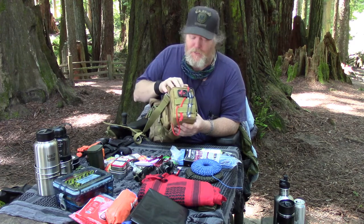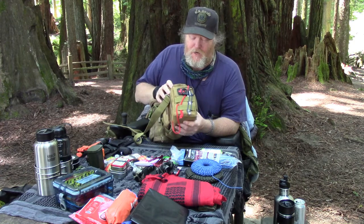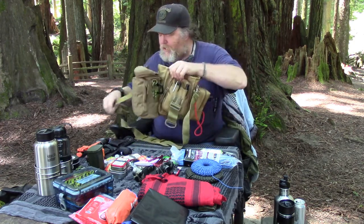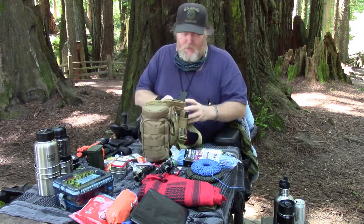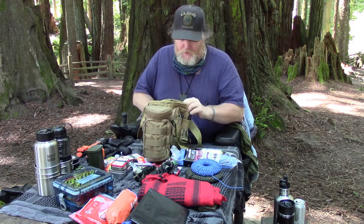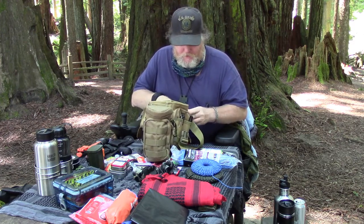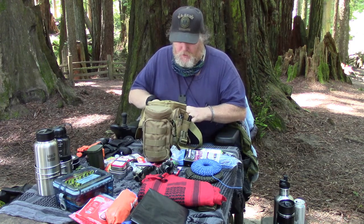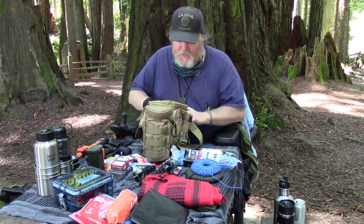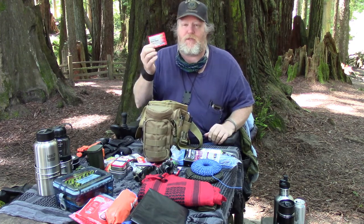Trauma kits are bigger than this. This is an advanced boo-boo kit. It can cover fairly decent bleeding problems, scratches, stings, bites, things like that. I've got bandages. I actually do have a tourniquet in here. I've got gauze. I've got band-aids. I've got an Ace bandage.